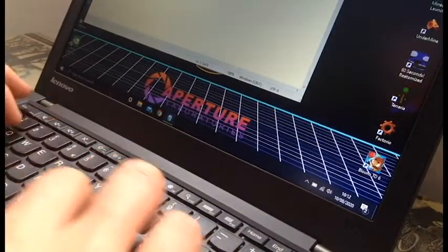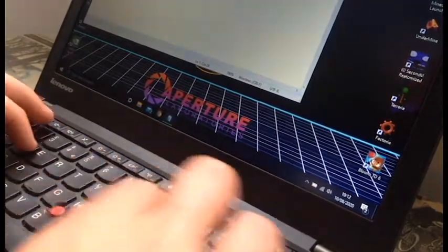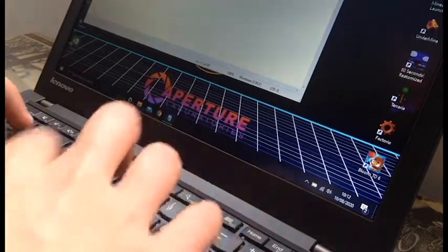Next up, I tested the keyboard. It had a very nice travel and tactile feel, and I've kept the sound on so you can hear it. Here you are. As you can hear, it's very loud and very nice to type on.